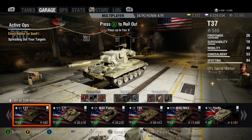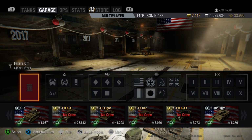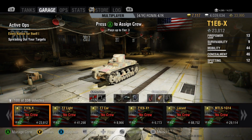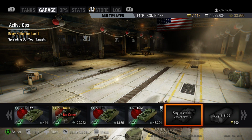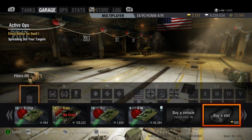All right, so that was kind of the macro view. And another thing to look at is, yeah, I do have 336 tanks. That's a true fact. I get that question a lot. I have 100 premium tanks. What? And then if we clear all this out, I have 46 slots, so I purchased some slots there when they're on 50% sale, and that is what it is.